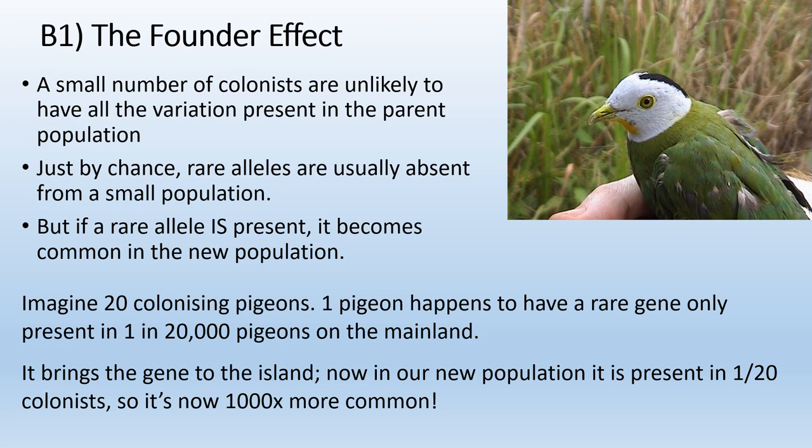So both of those things, both the fact that you lose genetic diversity and the occasional rare allele is suddenly much more common, are called the founder effect, and they have a big effect on the likelihood of finding odd things about the island population. And if you're going to breed from those odd individuals, then you're going to perpetuate that strangeness. And that is in itself going to make them slightly different from the mainland population.